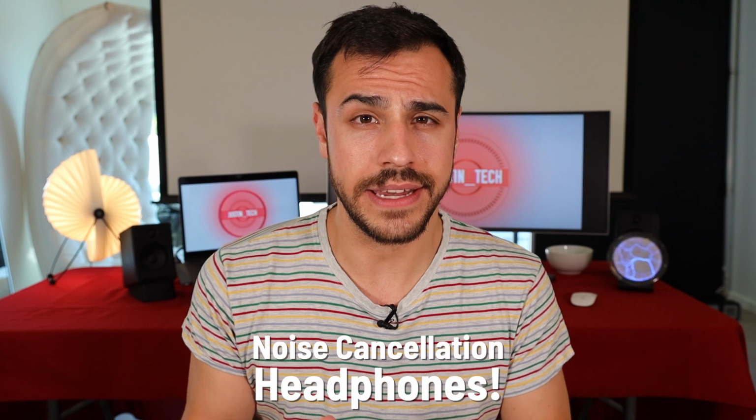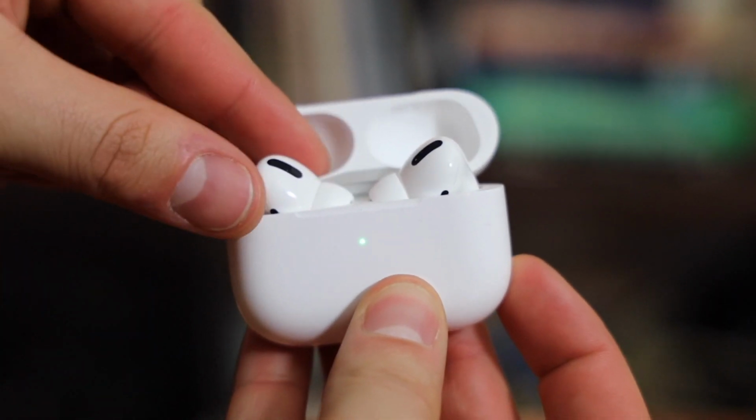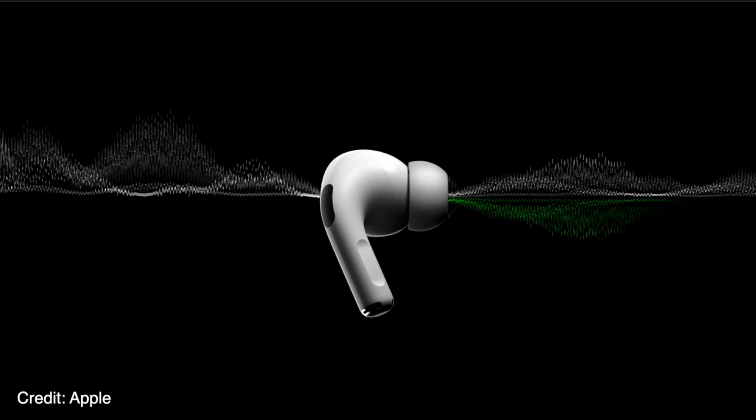Next is sound. So I know a lot of you are probably stuck at home working with your roommates and you're probably gonna wanna block out some of the sound in your home. Here are a couple options. The first one are the AirPods Pro. Love these things. What's so great about them is that they have active noise cancellation.